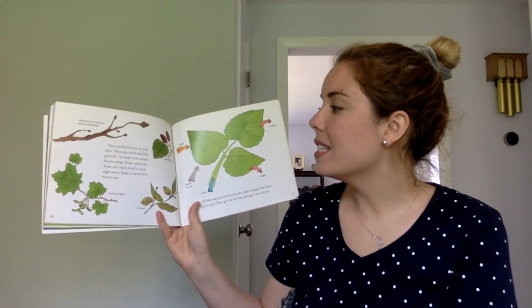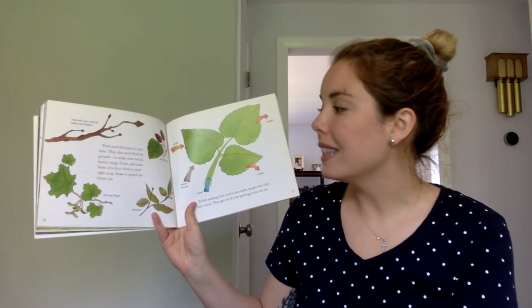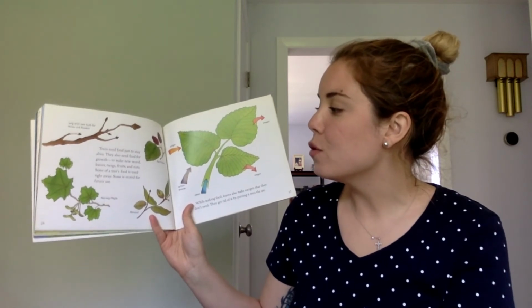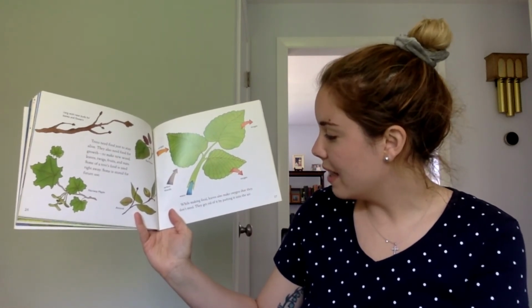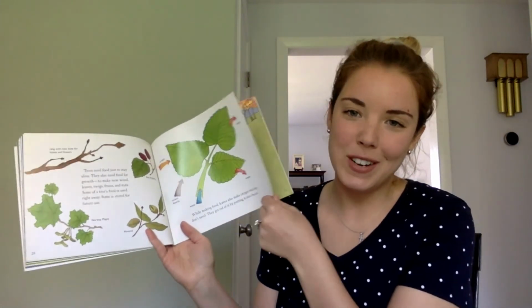Trees need food to stay alive. They also need food for growth, to make new wood, leaves, twigs, fruits, and nuts. Some of a tree's food is used right away, and some is stored for future use. While making food, leaves also make oxygen that they don't need. They get rid of it by putting it into the air for us to breathe.